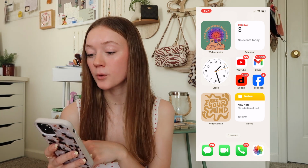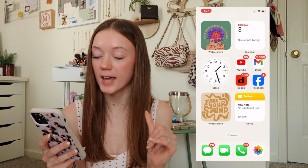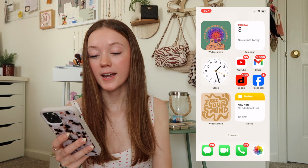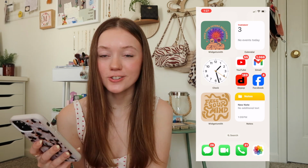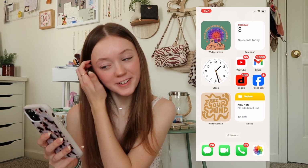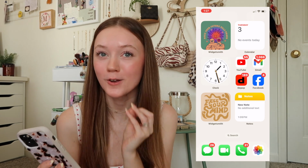Then I have a calendar widget next to it, which just displays the day, and also any events going for that day, which obviously today I don't. Then I have a clock widget. I just think this looks super cool. And then next to that, I have YouTube. Then I have Gmail, which clearly I need to go through my emails really bad.